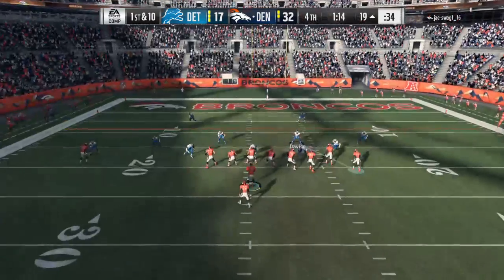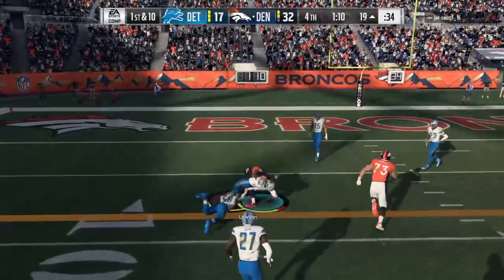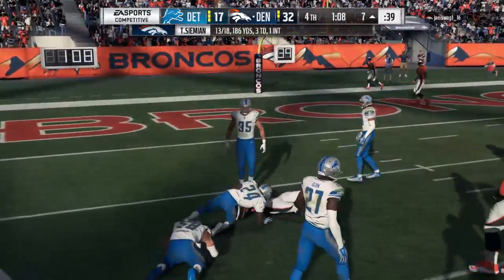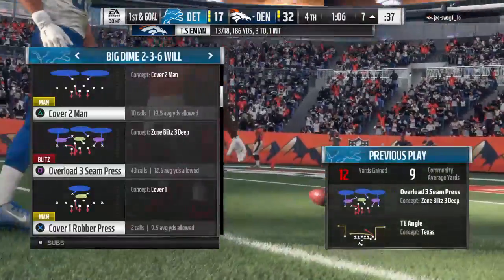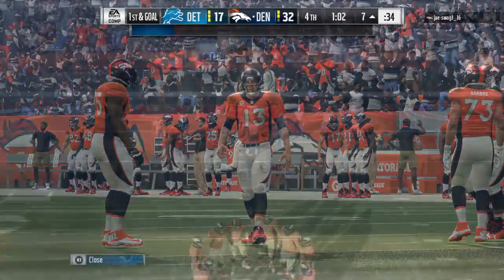Here we go. That one looks like he'll throw here. Throw left side complete. It's Fowler. And brought down, but not before they get it inside the 10 to the 7. Back-to-back nice plays. 12 yards that time and a first down.